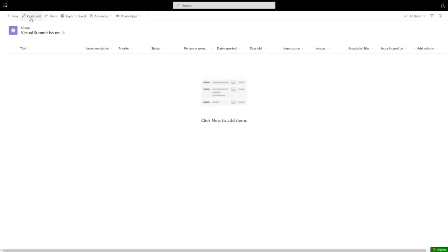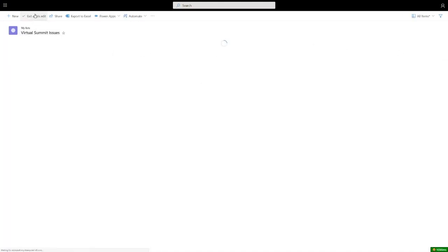So when I click create, you see I get by default all the columns that I was seeing in the preview. And from here, it's time to get to work. This is the fun part. So I'm going to enter the quick edit view. This is the quickest way to customize the schema and get some data inside of the list.